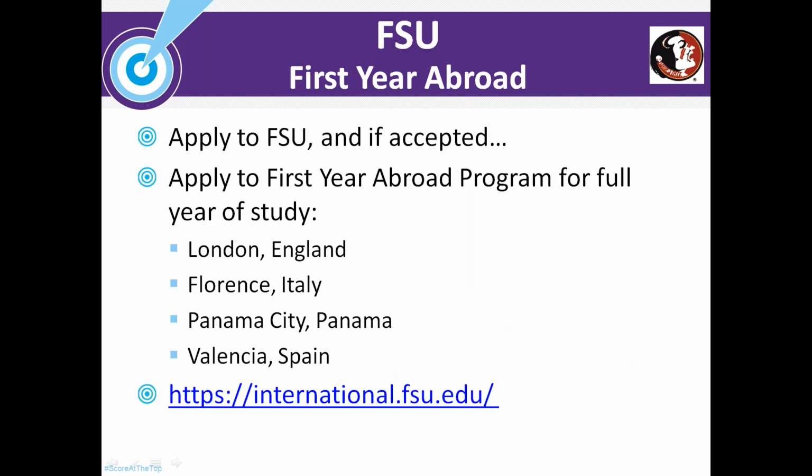There's another first year abroad program. It's not the pathway program, and it's confusing because it's also in the same places and it's a first year abroad program. But if you'd like to do your study abroad your first year instead of later on, you can be accepted first to FSU, and then you can apply for a full year of study in London, Florence, Panama City. This is Panama City, Panama, not Panama City, Florida, or Valencia, Spain. There's also a website with more information about that. But these are just regular FSU students who met the regular admission requirements, but who'd like to get started studying abroad.